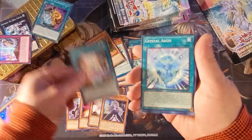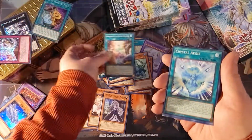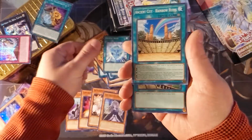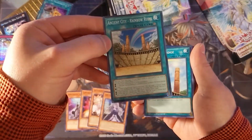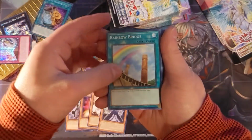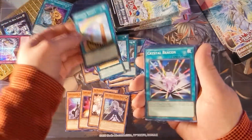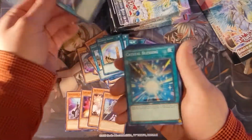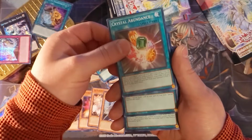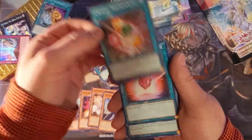Awakening of the Crystal Ultimates. So a lot of these crystal cards that we're going to be opening now are specifically just to help the Crystal Beasts work. Rainbow Ruins, this was the field spell released with the archetype originally. Rainbow Bridge, I think is a newer card. I don't know though. Crystal Beacons Classic. Crystal Blessings, a classic one. Crystal Abundance. Most of these are trash, by the way. Even in the actual deck, you don't want to really run them.